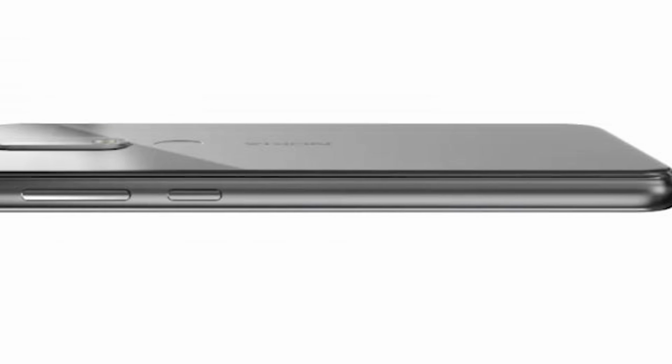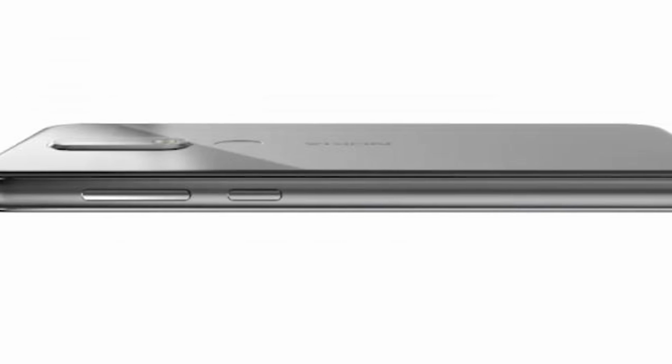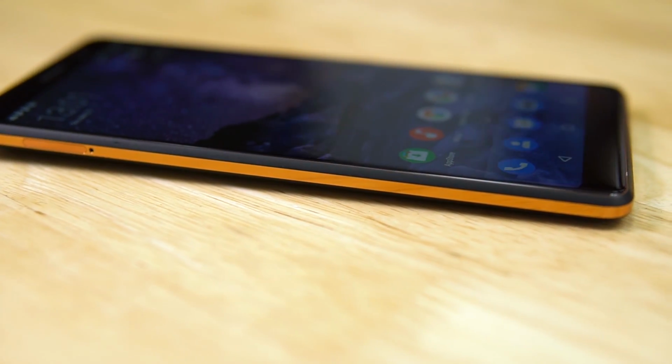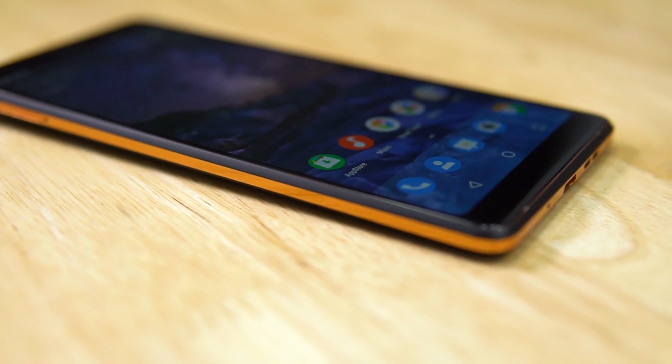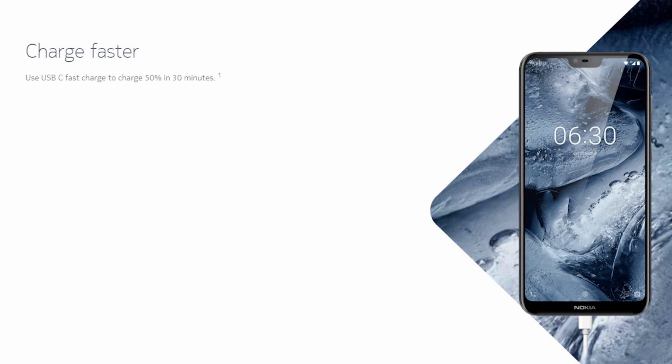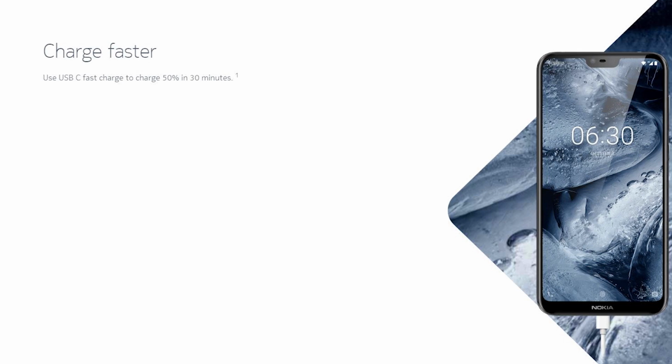This did sound a little less to me and I thought maybe it's because the phone's really sleek, but the 7 Plus also happens to be sleek and it has a 3800 mAh battery. That said, on the plus side, we have USB Type-C with Quick Charge 3.0 on board. This means you should be able to go from 0 to 50 in about 30 minutes.